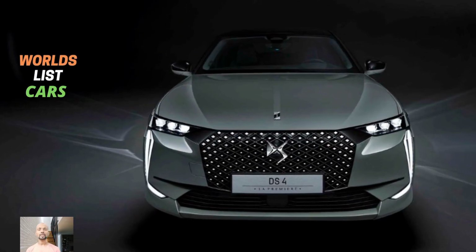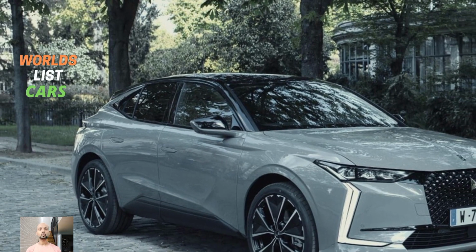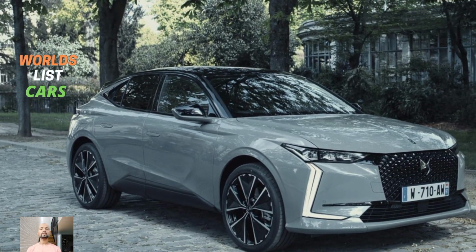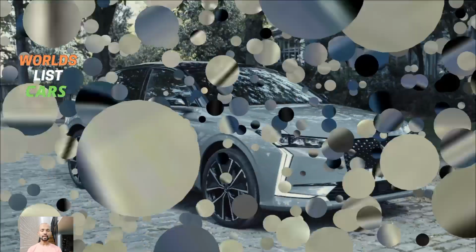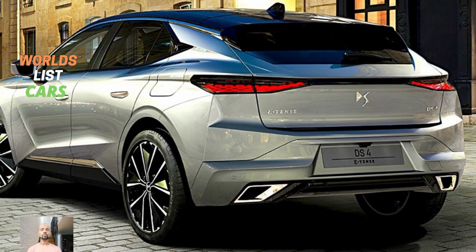The car can be cooled, heated, and even gives massage to customers. The doors and dashboard are also covered in leather. It comes with the latest DS touchscreen infotainment system, which has gesture control and an extended head-up display.